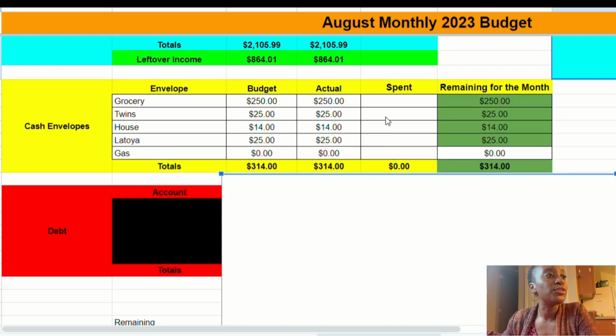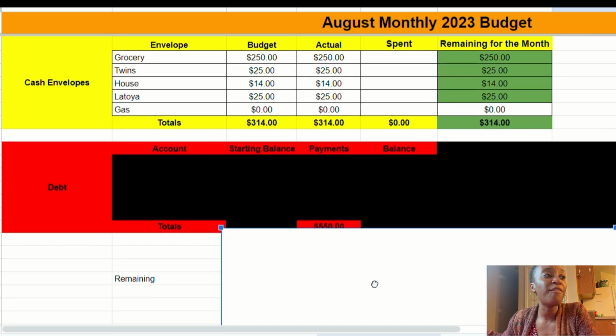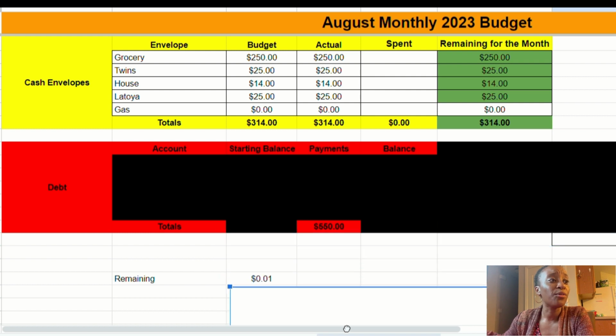So I'm going to scroll down just a little bit, and then I'm going to come down to debt. I have most things blacked off, but as you can see, the debt total from my check is $550. My husband pays for one of our cars, and so that's an additional $400, which is what I mean by basically adding an extra $1,000 onto our monthly bills. And so remaining, I have 1 cent.